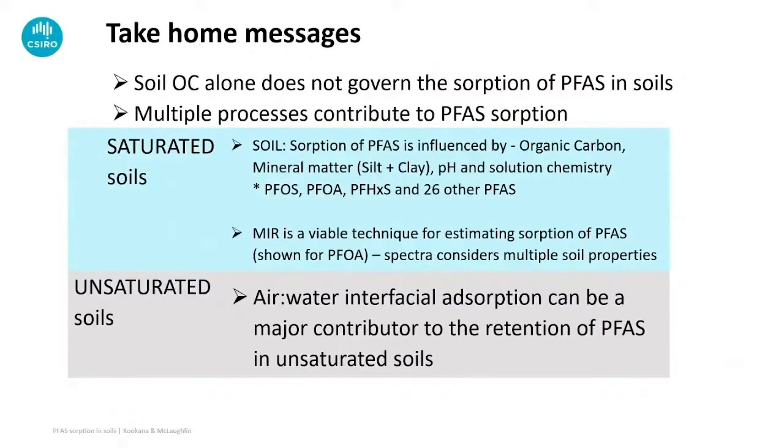Just to summarise, therefore, these chemicals, they're not your typical organic chemicals in soil. They do not behave as hydrophobic chemicals. They've got amphiphilic behaviour. Therefore, you can't use organic carbon to normalise their retention in soil. There's multiple processes in soil controlling their movement and uptake in terms of biota. Infrared looks a pretty good way to estimate both mineral and organic matter components in soil to predict that behaviour.